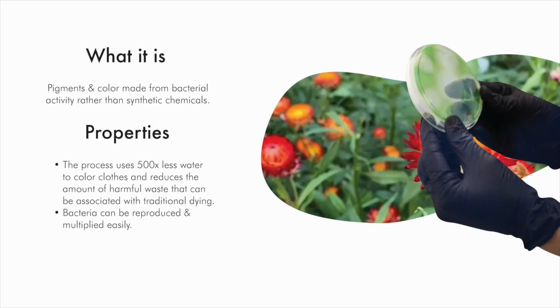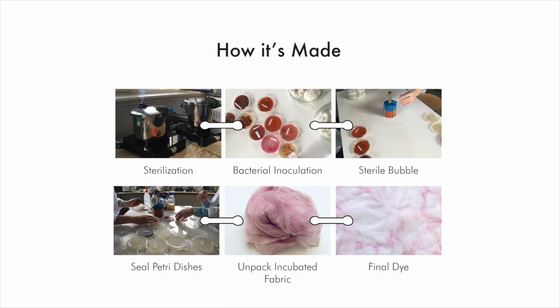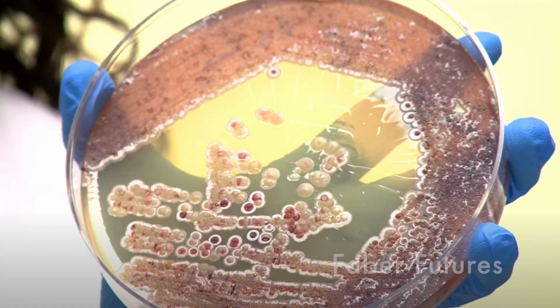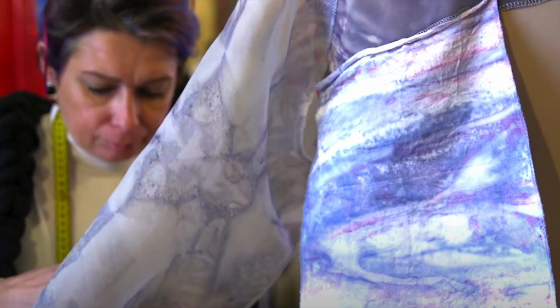We decided that our Nest Mini upper portion would be covered by a bacterial dyed fabric. By relying on the natural, non-toxic activity of bacteria to produce color, the Nest Mini can reduce its water consumption by up to 500%. While still producing easily reproducible textiles and mesh. To make bacterial dyes, sterilized textiles are inoculated and bacterial growth is encouraged. We chose bacterial dyes because we were inspired to facilitate the production of a product by microorganisms and bacteria.